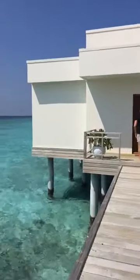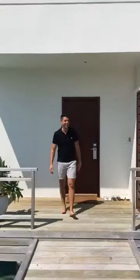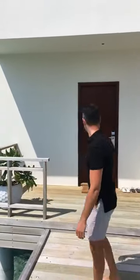It's our first morning here, so let's give you a look inside. So if you're ready, we're going to take you inside our brand new modern villa here over the lagoon at Dhigali Resort in the Maldives. So it's not brand new, it's a year old, but everything's super new, super modern, contemporary, and yeah, we think you're going to like it.